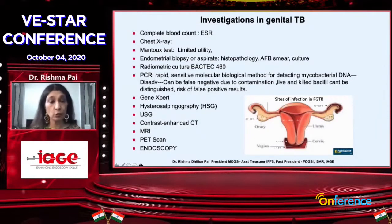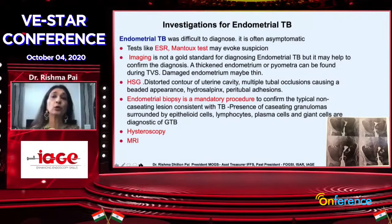And of course, endoscopy, which I really think is becoming an extremely important diagnostic test, particularly for endometrial tuberculosis. I think imaging doesn't play that important a role. But when you put in a hysteroscope and you see the typical features of adhesions or thin endometrium, pale endometrium, you will very strongly suspect tuberculosis.